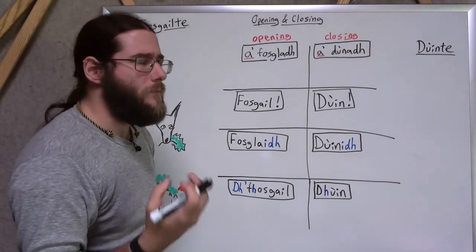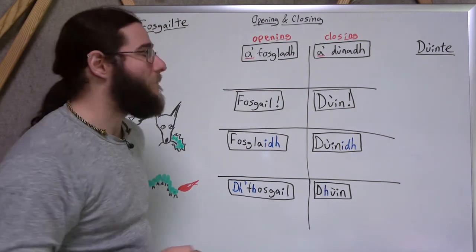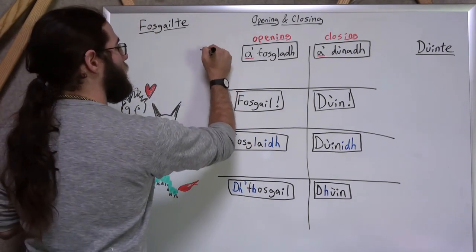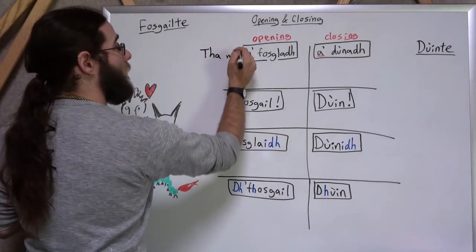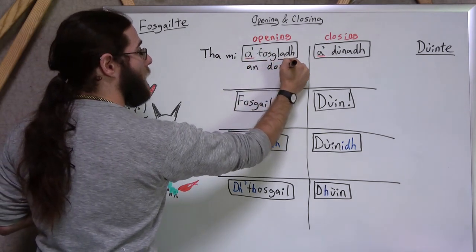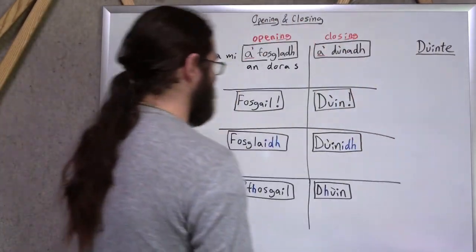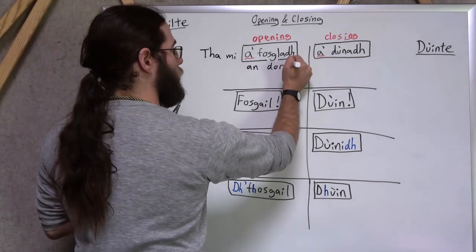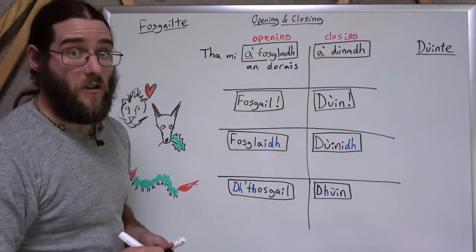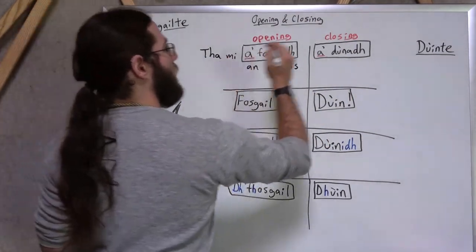Okay, so what could we have? Opening. I guess the most common example would be a door, right? Opening the door. So, I am opening the door. Ha mi a fosclug an dodish. And let's put our word dodis up here. What do we have? Dodis.